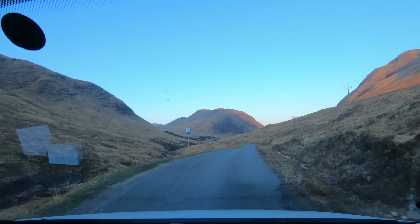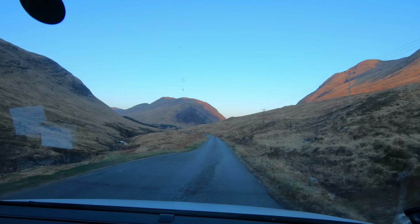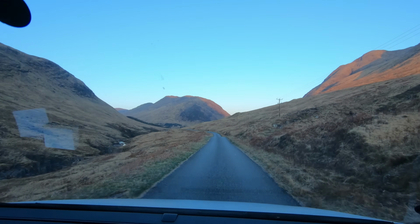Okay, so the plan for today is Ben Starav and his four neighbours. The route, you can see, is straight behind me, straight up pretty much from sea level to over 1,000 metres. It's a stunning drive this morning through Glen Etive, my first time through there. So yeah, I'm looking forward to today.